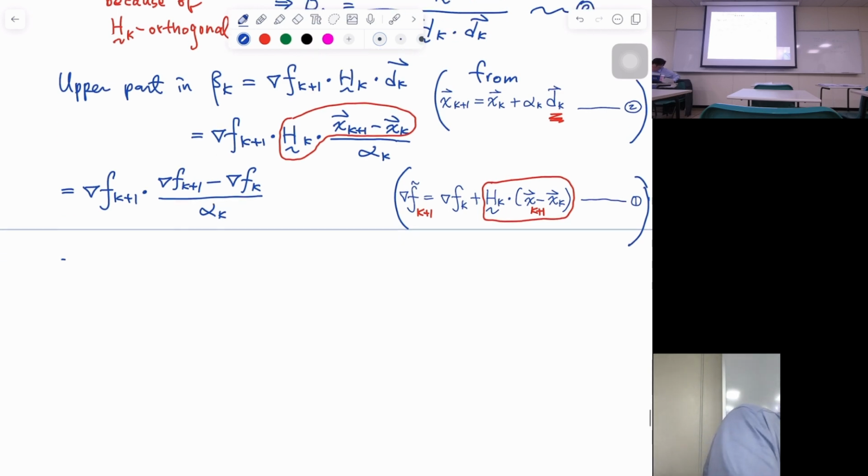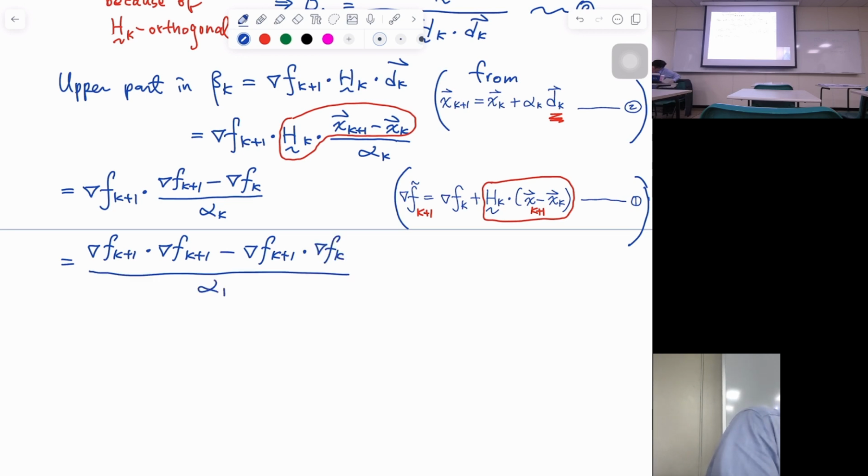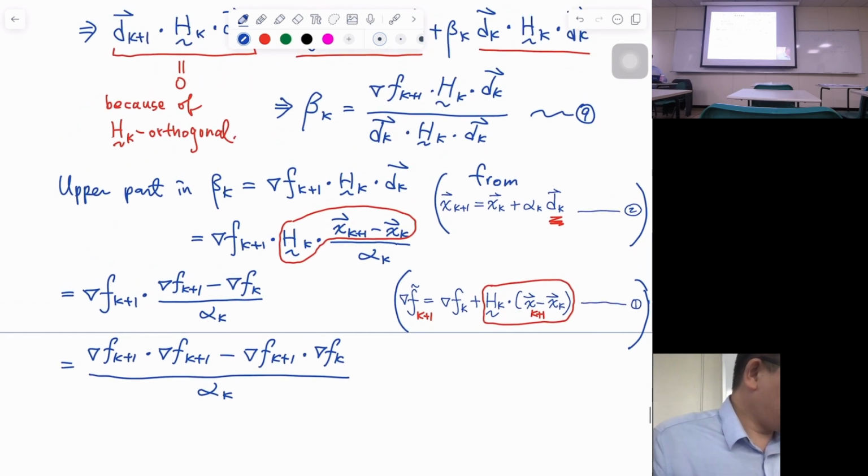Now let's reorganize everything. You will have gradient f_{k+1} dot product gradient f_{k+1} minus gradient f_{k+1} dot product gradient f_k, divided by alpha_k. Did you realize that we had a term that is given in terms of H_k? Now it's completely replaced by a new term where you don't see H_k anymore, just by plugging in several different equations over here. So I'm going to call this equation 7.